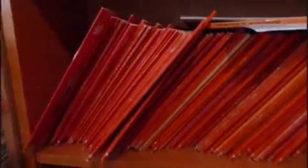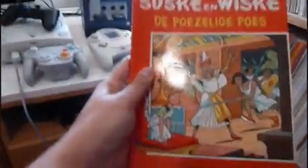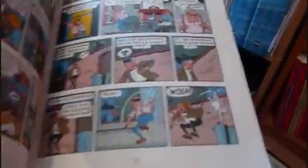Yeah, we've got a lot of comics, and I guess a lot of Americans won't know those, but there's Suske and Wiske. Suske and Wiske is also Bob and Bobette. The Canadians probably know these guys. And what's really funny is that Lambic, one of the characters, actually looks a bit like Dr. Phil, in my opinion. The Dr. Phil. Yeah, there's a ton of comics that I'll probably catch up on later.